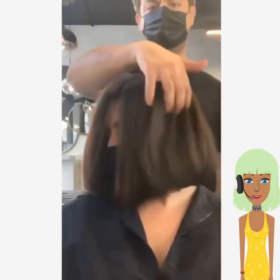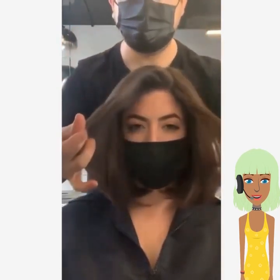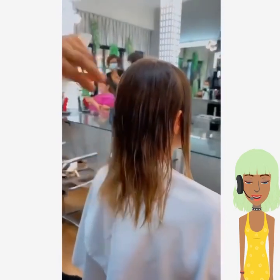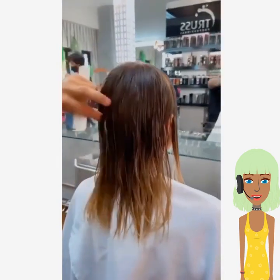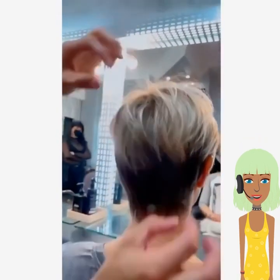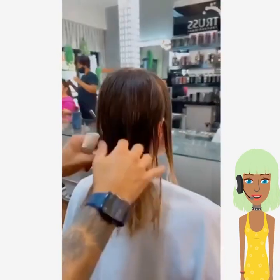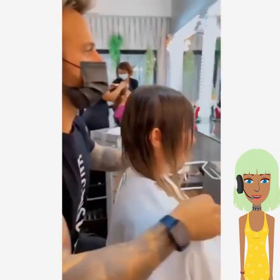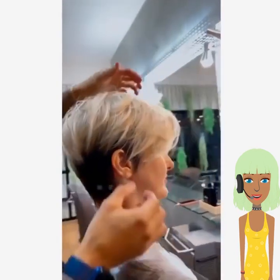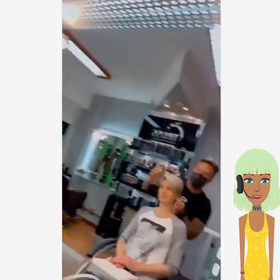Alright, so moving on to the next hairstyle. Oh wow, that was a quick transformation. Imagine someone being able to cut your hair that fast. So basically she went from long to a short pixie. Very cute. I love this color combination where they keep it light at the top and then darker by the roots. I think that's pretty.